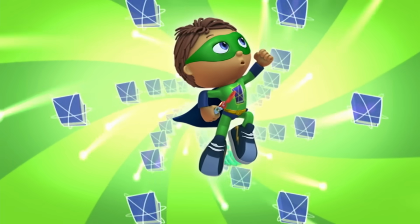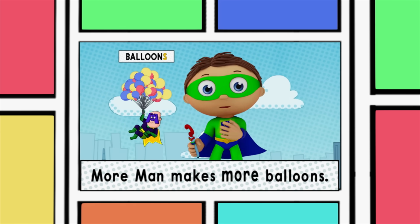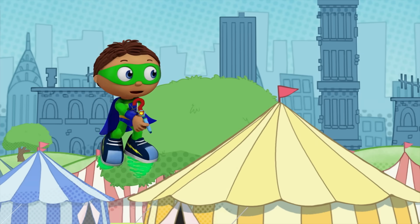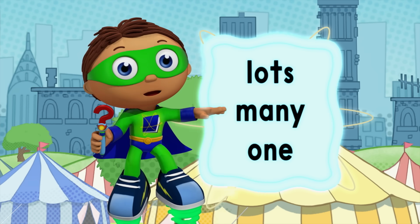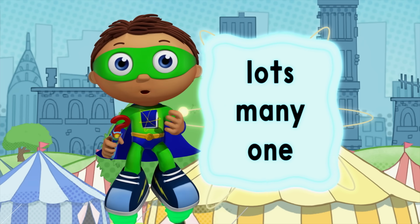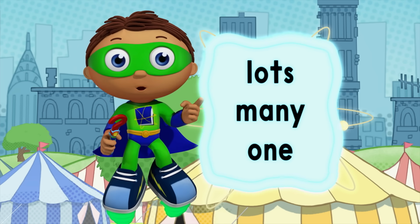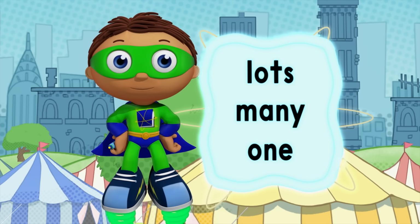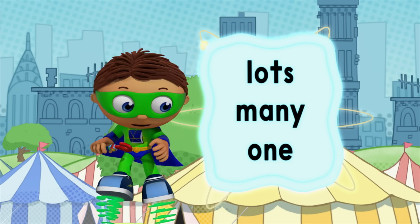Superwhy to the rescue! With the power to read, I can change the story and save the day. Let's change this word more in this sentence. Zap. Why, Ryder? Right. Super readers, we need to take away some balloons so Moorman can float back down. Which word will make fewer balloons? Lots, many, or one? Let's try one. Where's the word one? It starts with the letter O. There! There's the word one. Zap.